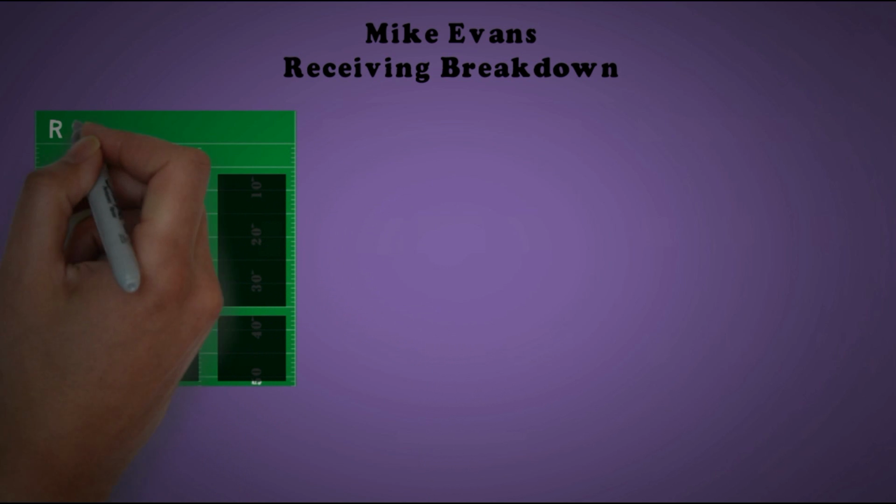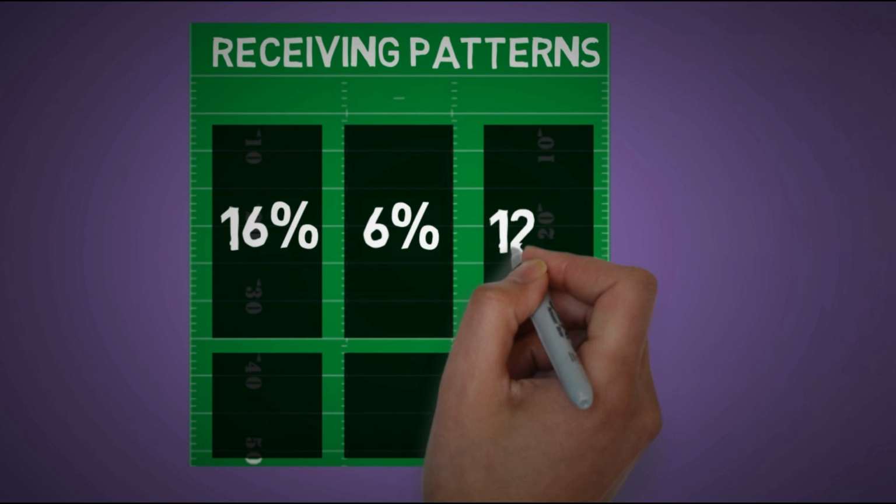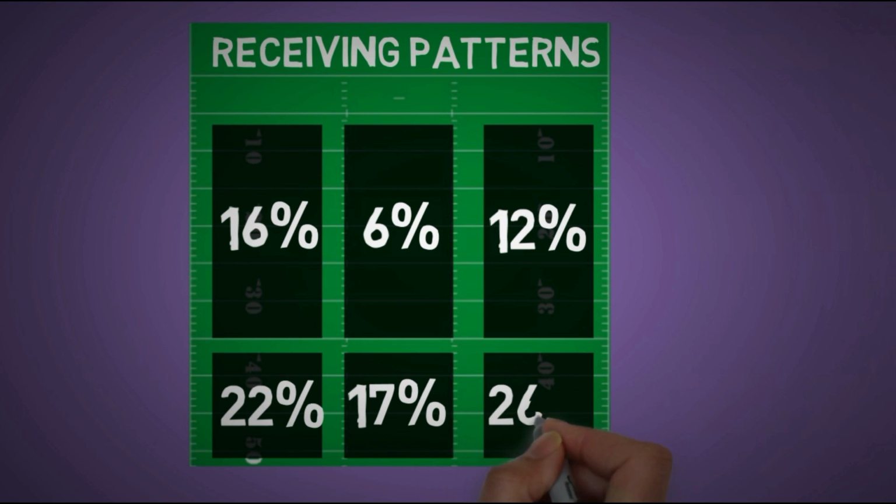Mike Evans has some heavily targeted deep zones. 2 zones with over 12% is extreme for wide receivers. And I guess if anyone should have those kind of stats, it should be Mike Evans together with Jameis Winston throwing him the ball.